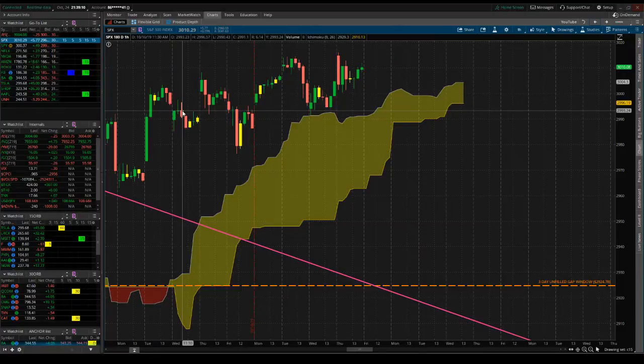Anyway, we talked about the gap and go, we talked about opening in the range, we talked about reversals and the definition of it. So we've covered all that this week. Today, what I want to do is go over the importance of the 60 anchor levels, and we'll actually be able to see this with the SPX right here.